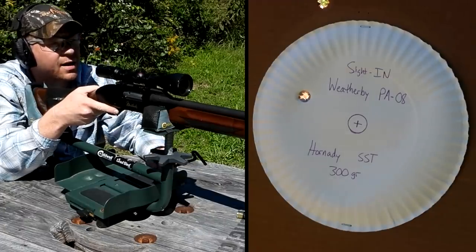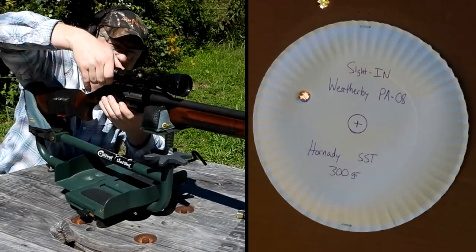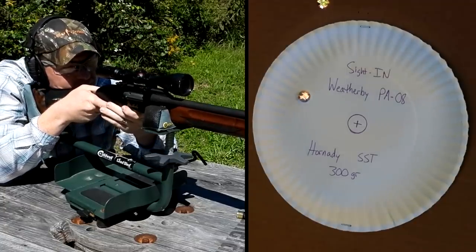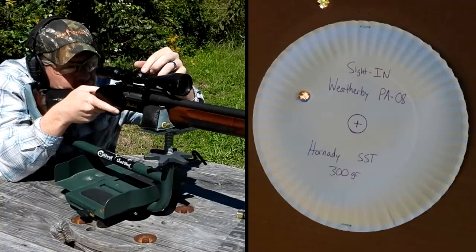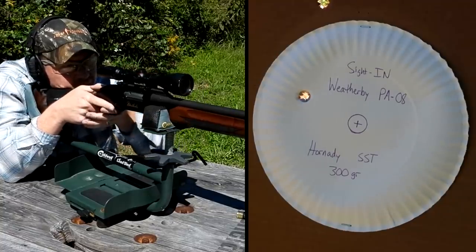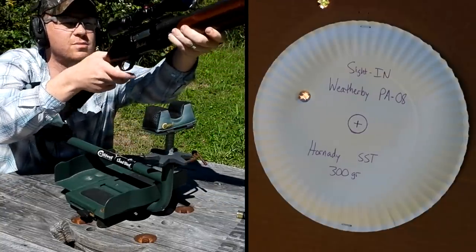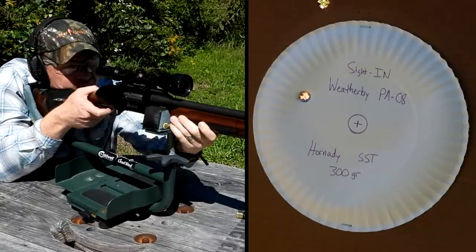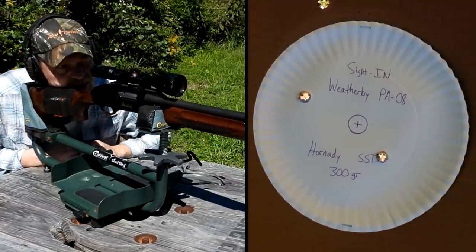That one hit a little bit high. What happened there, fellas? Scope's not loose. Did I adjust it the wrong way? Might have. That one, I think, hit above the paper plate. I know it shouldn't be grouping that terribly. Well, this time we adjusted it to the new hole, see what happens. We hit the plate again.